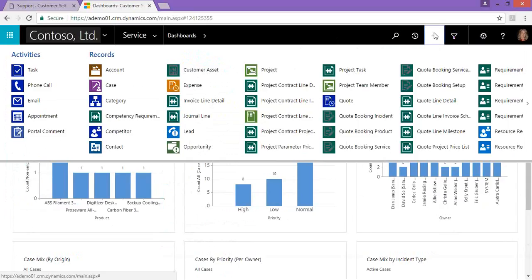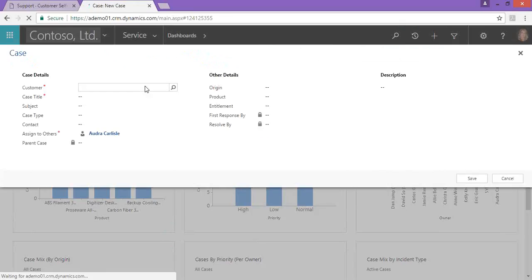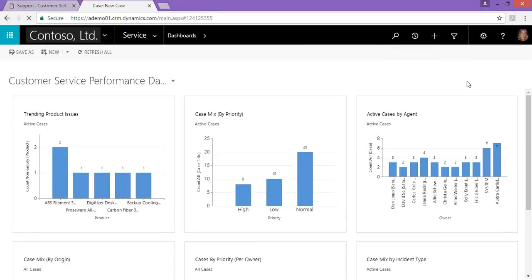So this is just a way for you to easily get that information into the system. Maybe you're on the phone, the customer only has a couple of seconds. So this quick create form allows you to quickly get that information into the system. So it's just less fields to fill in, but allows you again to track that information.